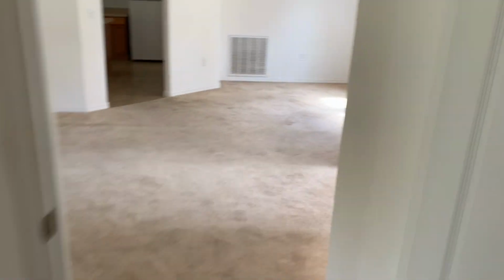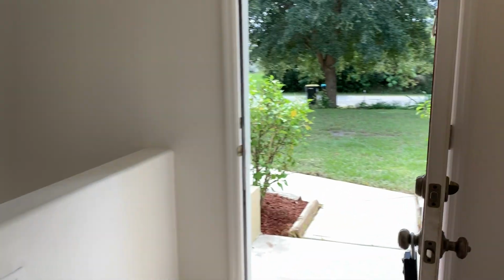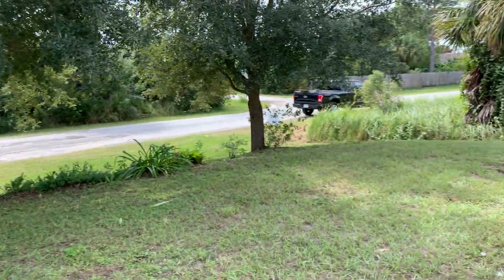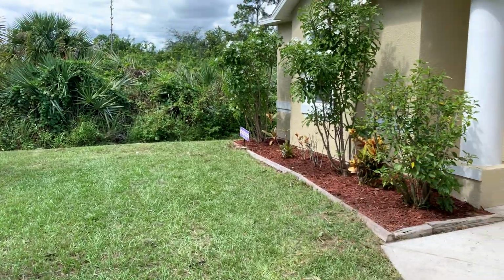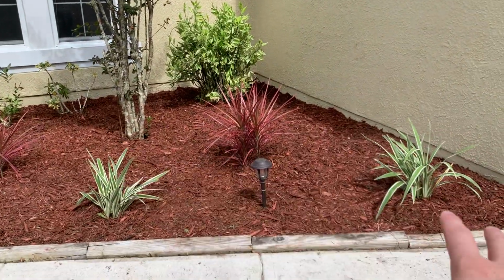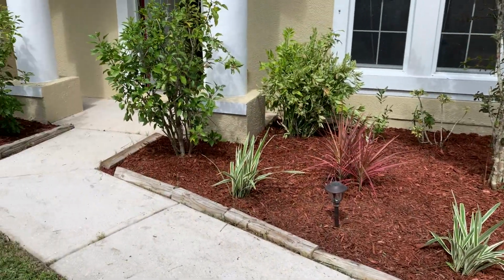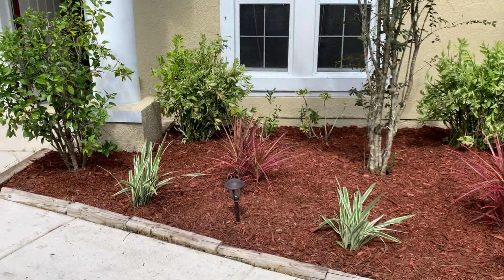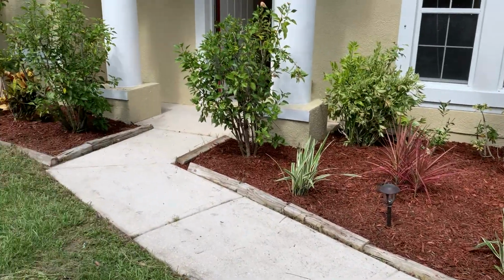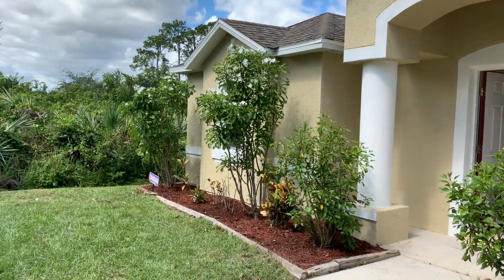All right, let's take it outside here. You guys look outside here. We got the grass cut. And we got the landscapers today. They dug everything up here. They mulched it. They put some nice pretty plants around here. Cost us a hefty $300 to get all that done. So I think they did a pretty good job. Mulch really brightens everything up.